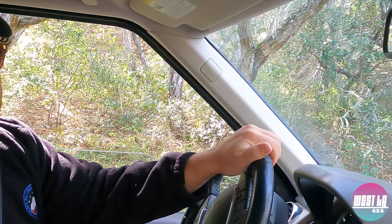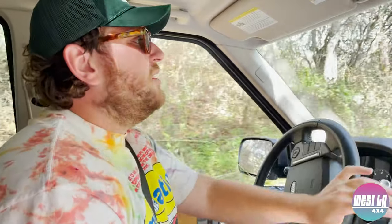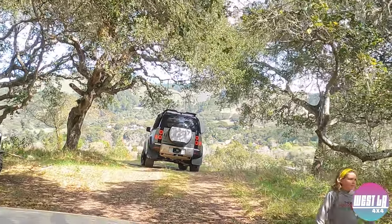I don't know why they are explaining things to it. It seems just like point and shoot, but I guess there is a method to this madness. Behind us is another Defender 110 First Edition. You come here if you just bought a $90,000 Defender 110 and want to learn a little bit before you go off on your own.